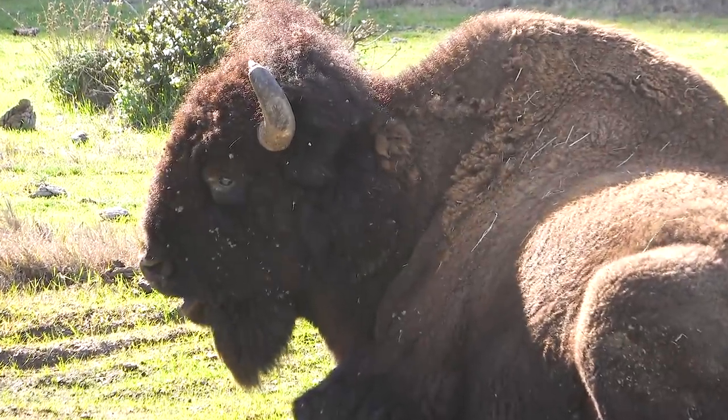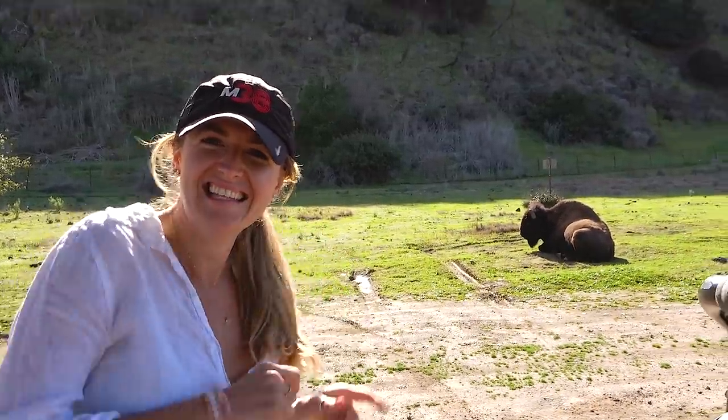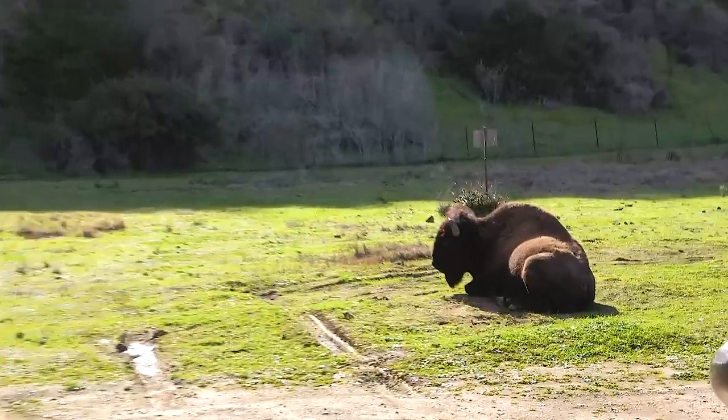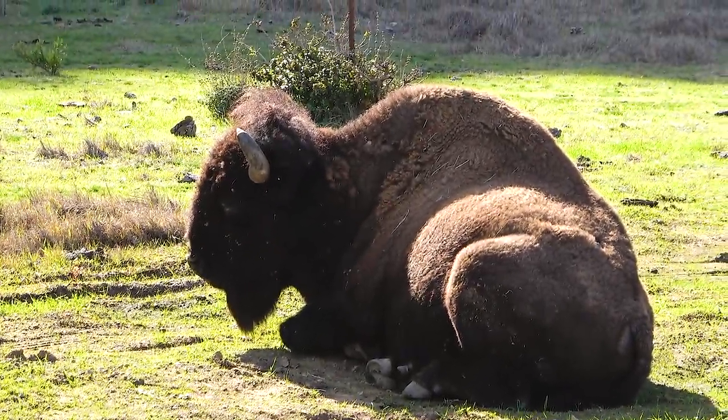We got really up close and personal to them, which was such a treat, and then continued on our wild ride off-roading adventure that was an absolute blast and filled with so many laughs.